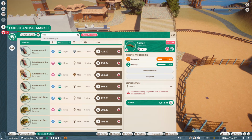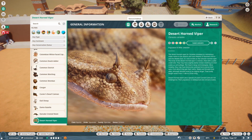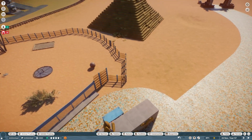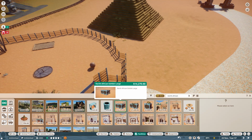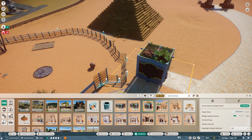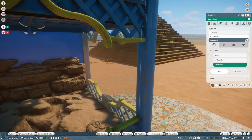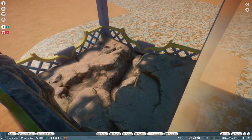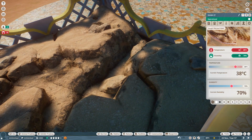Viper. Desert Horn Viper. Aren't the Desert Horn Vipers like North African? Aha! We got us a reptile. Okay. We got us some lizards. Not lizards, snakes. Why do I call them lizards?